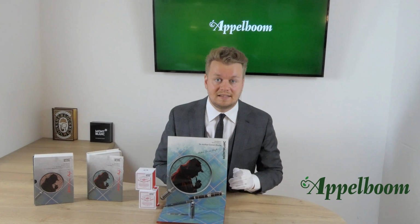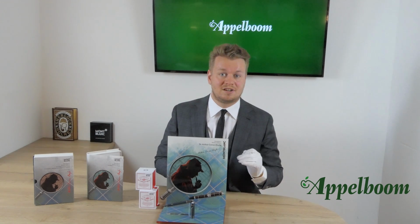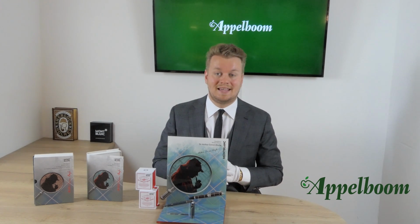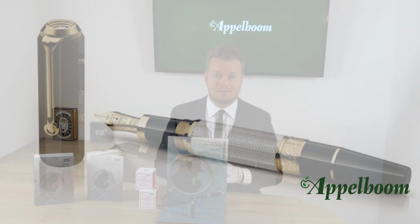Ever since 1992, Montblanc has released a Writers Edition collection every year. These Writers Edition pens are beautiful handcrafted writing instruments that pay homage to some of the most well-known authors of the past centuries. I'm not going to name them all, but over the years we've had pens dedicated to great writers like Ernest Hemingway, Kafka, Tolstoy and Shakespeare.